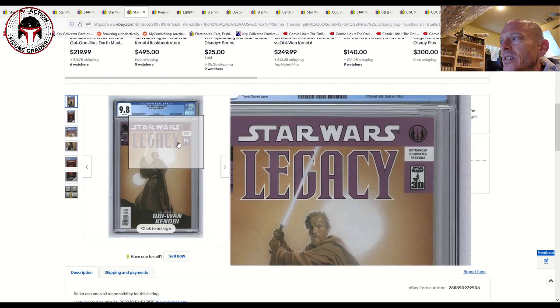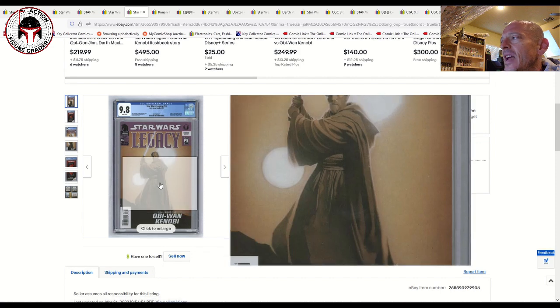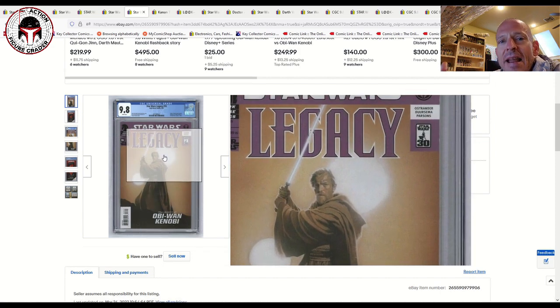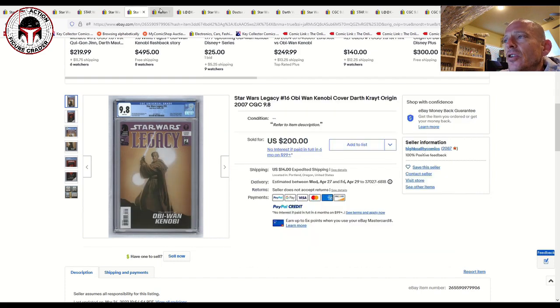And this is on my short list. I'd like to pick this up before the series. I don't know if it'll happen or not, but this is a really nice book, and it's got a fantastic cover that I think, even if Darth Krayt doesn't come now, he probably will soon at some point. He's just got a great story, and it's a very iconic cover and one I'd really take a look at.